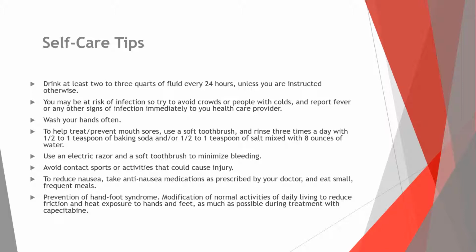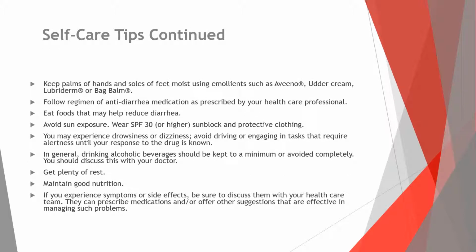Prevention of hand-foot syndrome includes modification of normal activities of daily living to reduce friction and heat exposure to hands and feet as much as possible. Keep the palms of your hands and soles of your feet moist using emollients. Follow a regimen of anti-diarrhea medication if necessary. Eat foods that may help reduce diarrhea. Avoid sun exposure. Wear SPF 30 or higher sunblock and protective clothing.